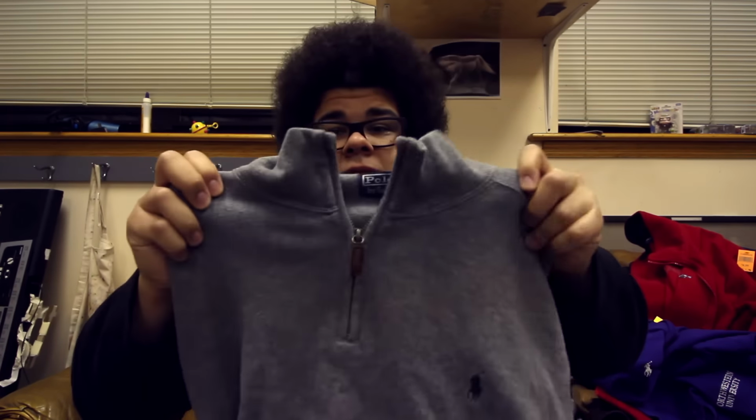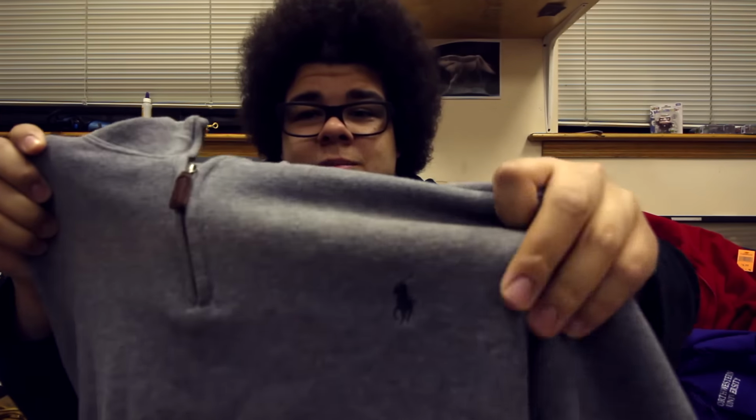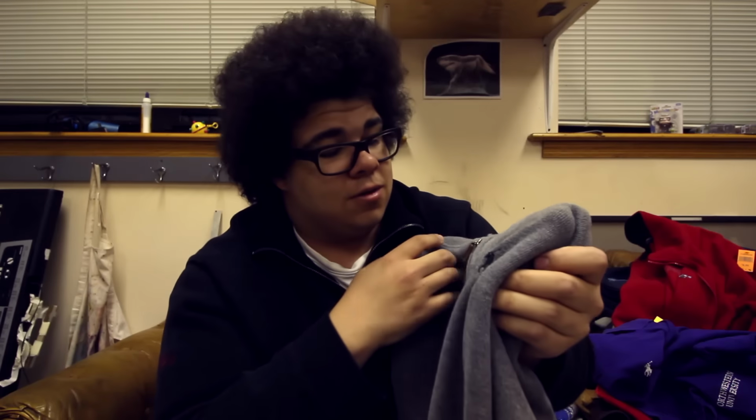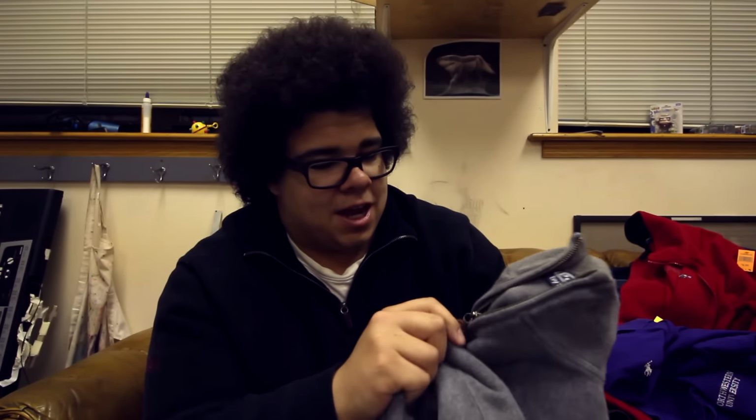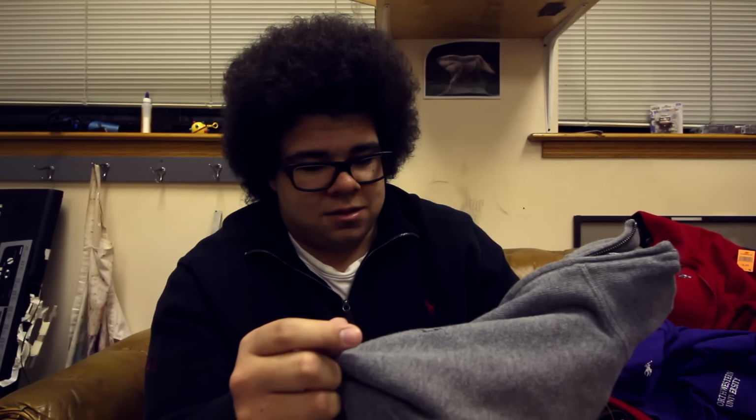Next one kind of has a funny story attached to it. I got this quarter zip Ralphie right here with the pony man in the green. Of course, I was looking at this colorway on eBay and I was gonna buy it for $17 because for some reason I have a very loving relationship right now with quarter zips.